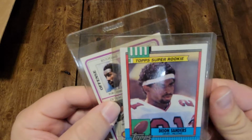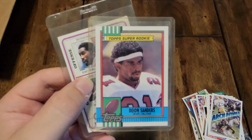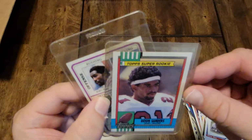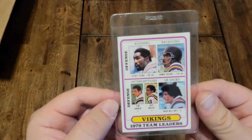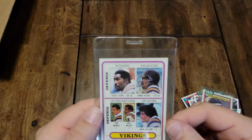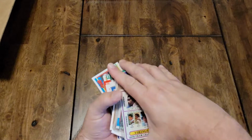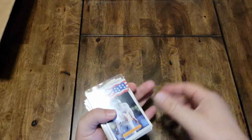This looks pretty well centered, and the corners are perfect on it, and it is a Deion Sanders rookie card. I'd send this away and pay a couple bucks to get that graded for a personal collection. And then here was just an old 1979 Vikings team leaders card that was in this. Most of the ones that were in these protectors I just tossed. But that was it for football. Like I said, there are another 150 football cards other than the stuff I needed for my set.